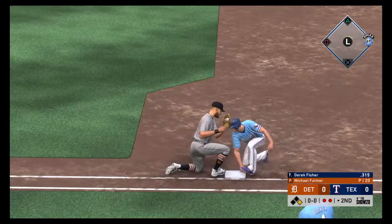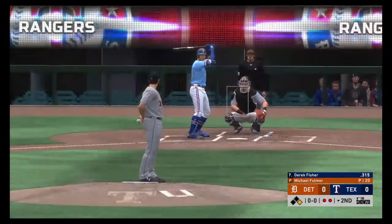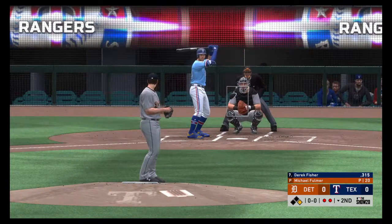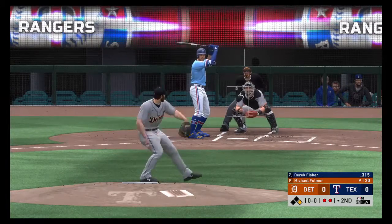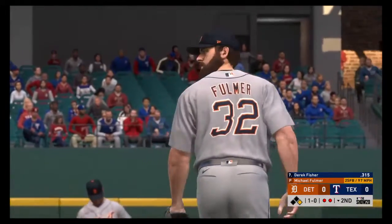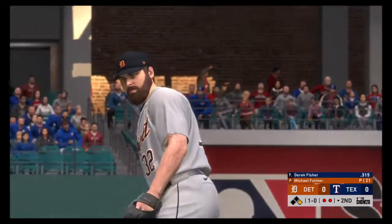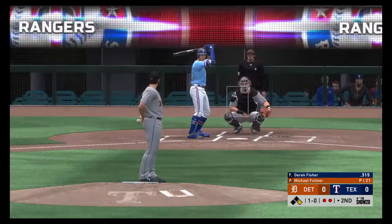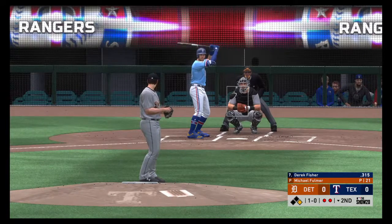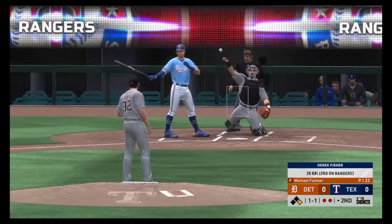Before the first pitch, a check at first. And a dive, but he's back. Derek Fisher the next to bat as he looks at a fastball that misses off the plate for ball one. Solak, the runner at first with two gone. And a fastball in there for a strike. 1-1.